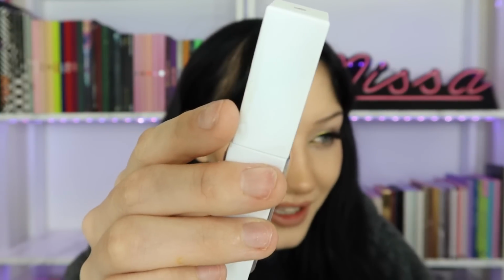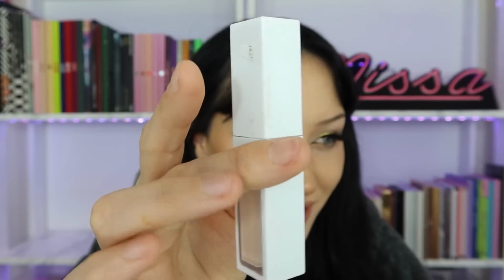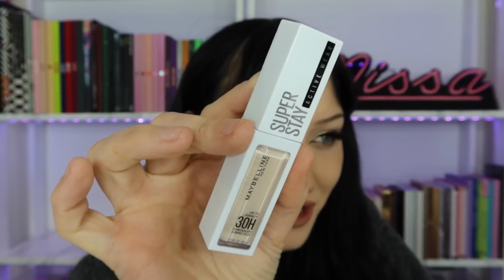But this concealer, I'm not sure what I think about it yet, because I literally only tried it a little bit today. I really like the packaging though. I think it's really nice. It's very heavy. I don't know, it's very aesthetically pleasing packaging. And you get 10 mils in it, which is actually pretty good for a drugstore concealer.